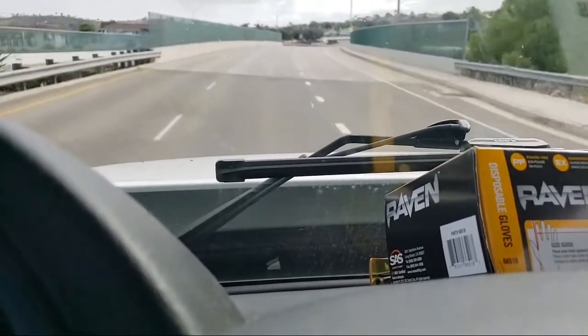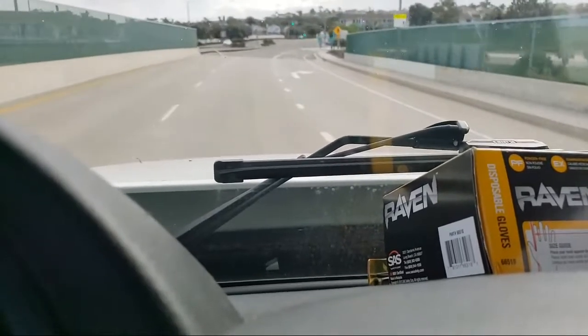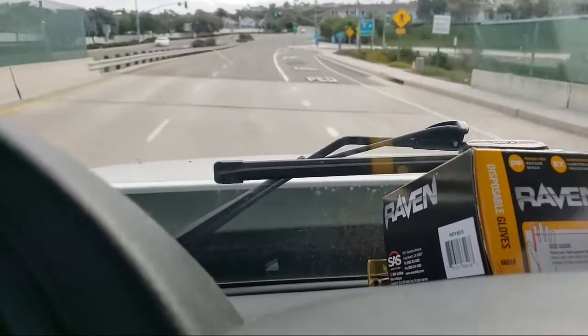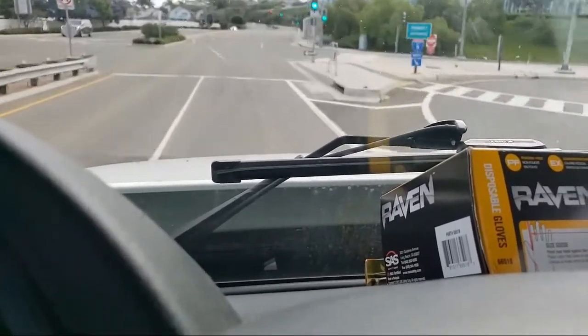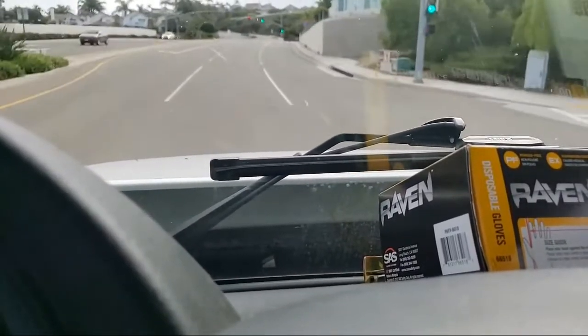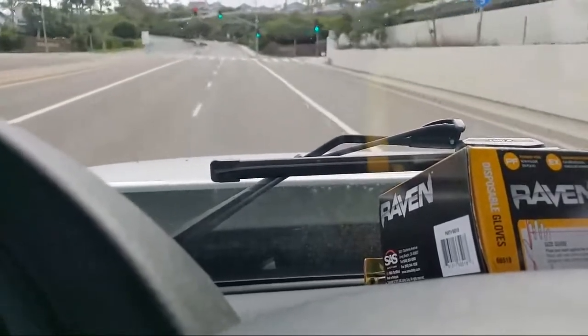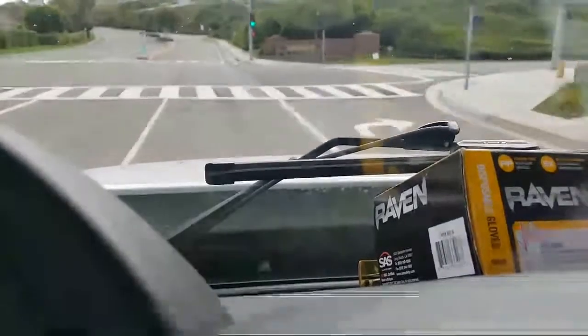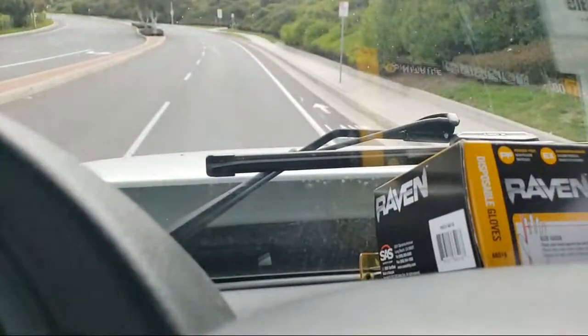Hey, good morning to the two of you that are in here. So I'm on my way out to a tire change. Fun times, you know. That's the great part about towing. You get to do service calls too. Just a roadside call, nothing crazy. If I remember correctly, it's going to be like a Chevy pickup truck, Colorado or something like that. I got a flat tire.